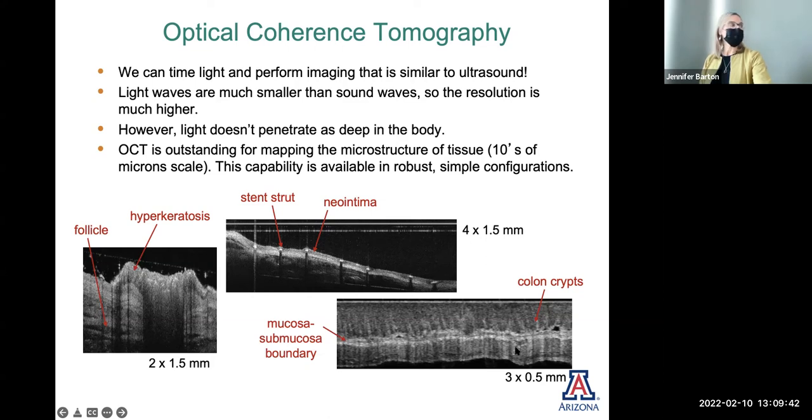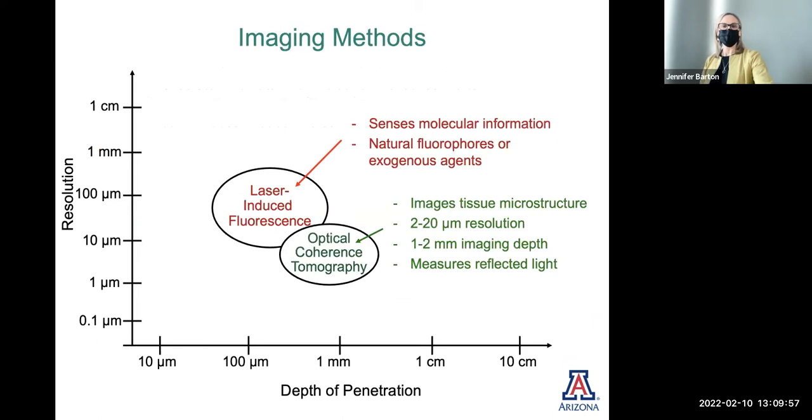So this whole picture here is only 3 millimeters by 0.5 millimeter deep. And yet we can see the individual crypts. We can see the boundary layers. We can see all the different structures. So it's simple, it's robust. It's something that we can definitely put inside the fallopian tubes.